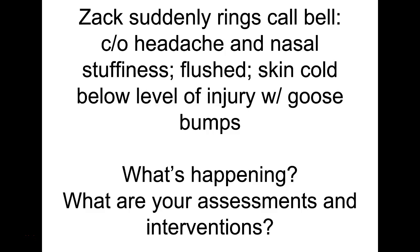This happens oftentimes with patients who have high thoracic level or higher spinal cord injuries. Some patients do not experience this. It is an exaggerated autonomic response, which can be caused by three major factors that we need to teach our patients to minimize and avoid. And then we have to discuss what type of treatment we have to do for this.